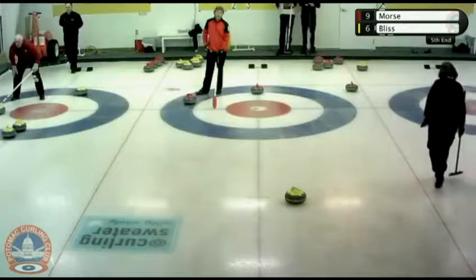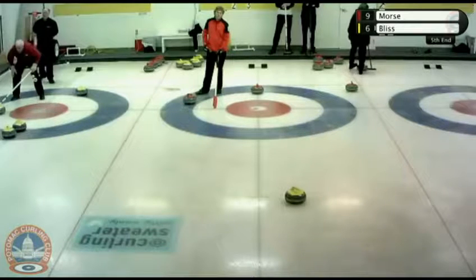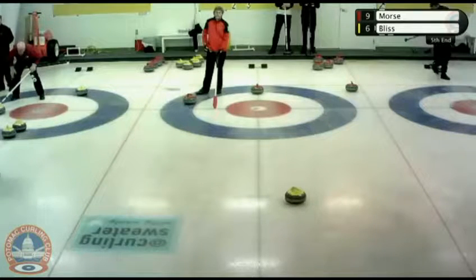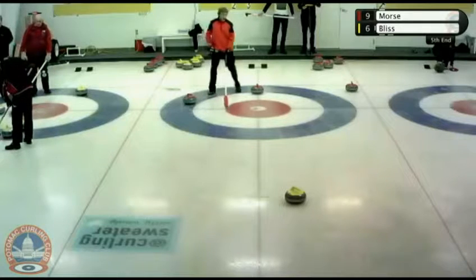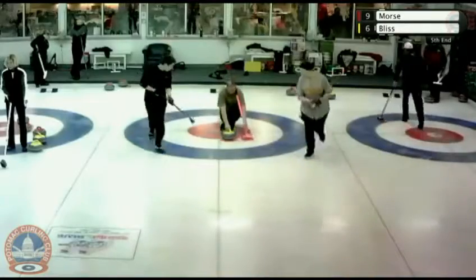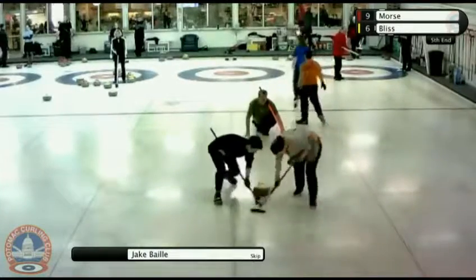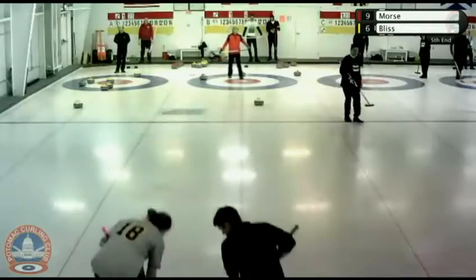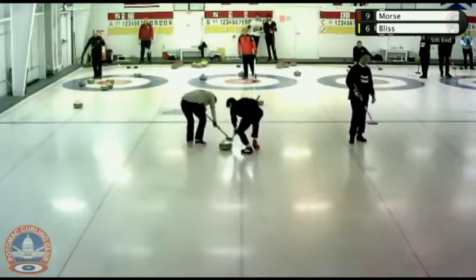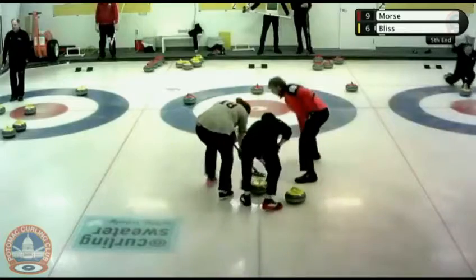Now Jake's going to try to draw, possibly behind the guard. He's not so sure. He came here looking like, well, I guess a draw. It's a lot of ice, eh? It's a lot of ice. Trying to readjust the position of the broom. The sweeper's got right on it, so I guess they're thinking that he doesn't have enough weight to get there. They're up now. They're trying to judge the weight as Brandon is trying to judge the line.